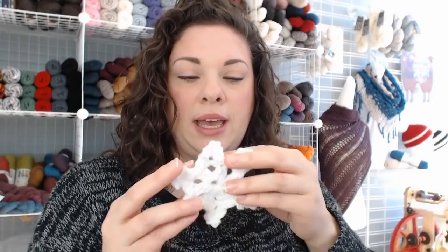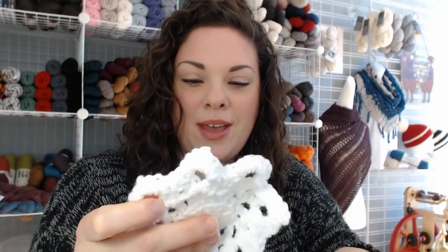which is a window display. So currently my windows are empty because yesterday I took all the Christmas stuff out. So the tree came down, everything Christmas related came down, and what I'm going to do is just a very simple window display and hang snowflakes in the window. So I have a bunch of crocheted snowflakes, different kinds. I think I'm using 5 different patterns.